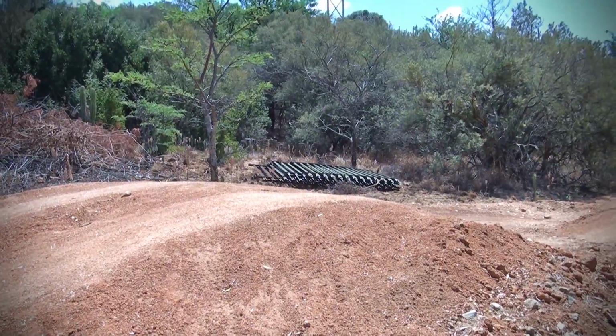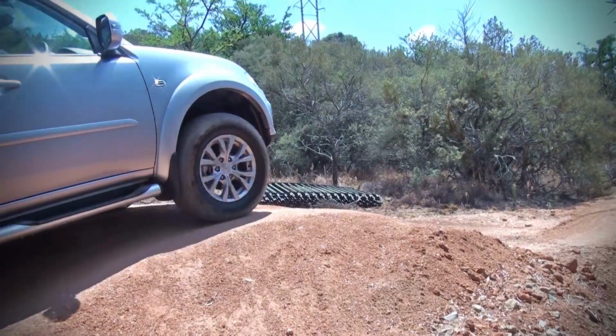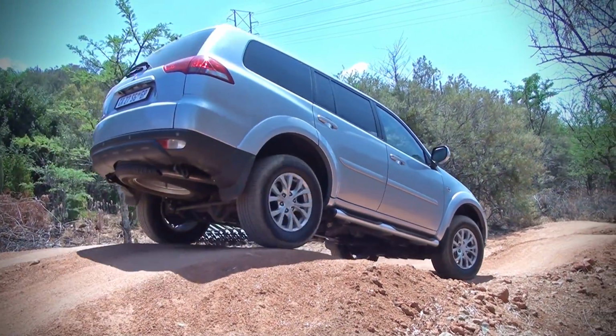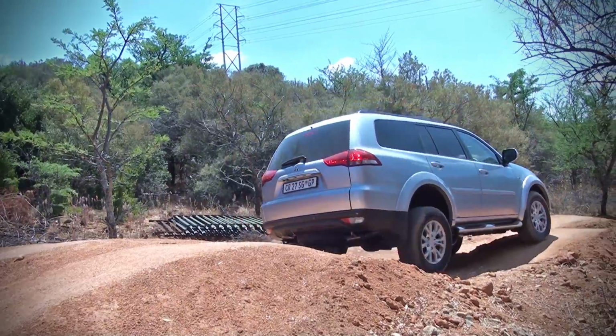Apart from that, both models also come with a rear diff lock, which is handy in preventing one from getting stuck in deep muddy terrain or very loose sand.